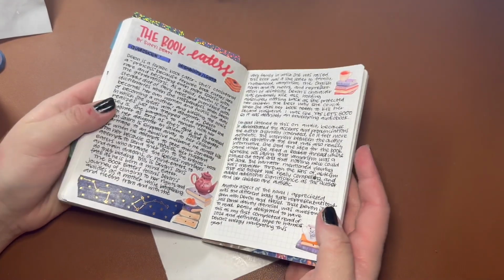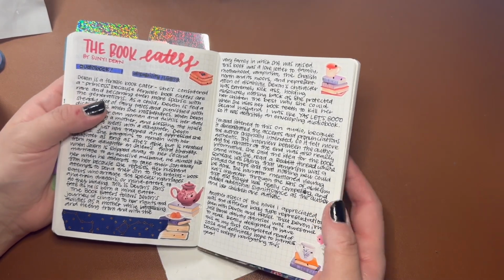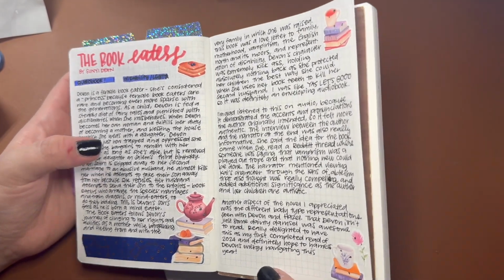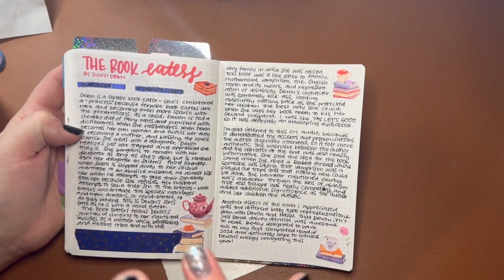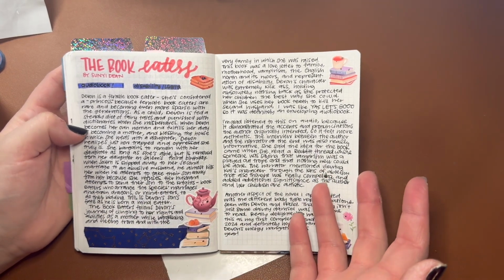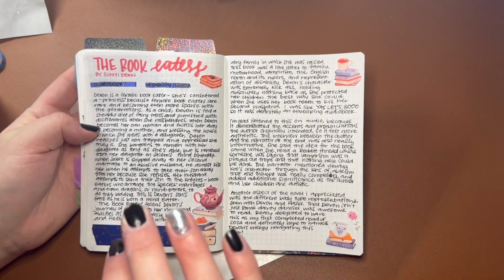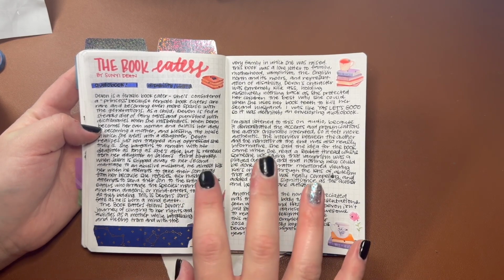Alright, so that is my first entry of 2024, and it is about The Book Eaters by Sunya Dean. The book was really interesting because the author found the idea after reading a Reddit thread about how vampirism is a trope that's played out and you can't do anything new with it. She decided to prove said Reddit writer incorrect, and came up with the concept that these people eat books to survive. It follows a female book eater, and females are becoming more rare over time.